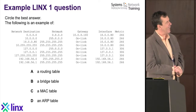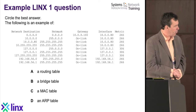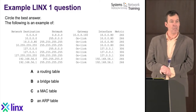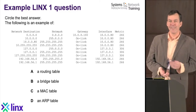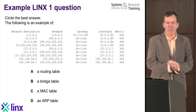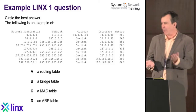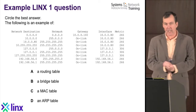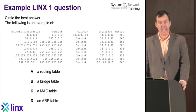Here's an example. This question is circle the best answer. So there's a choice of A, B, C, or D as the answer. Anyone going to shout it out? Anybody going to shout it out? Yeah, A is the correct answer. That is a routing table. A bridge table, it's not. A MAC table, it's not. An ARP table, it's not. There are no MAC addresses in there, which precludes it being any of those. So you should be able to recognise a routing table at the end of LINX1.